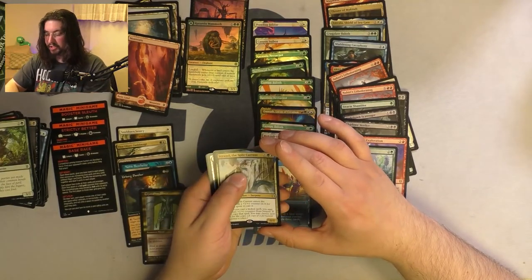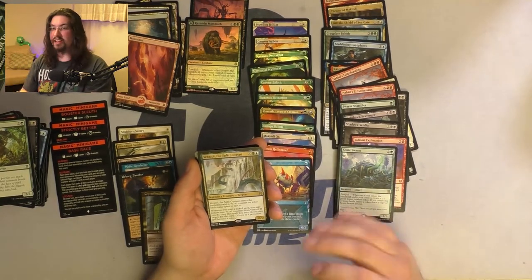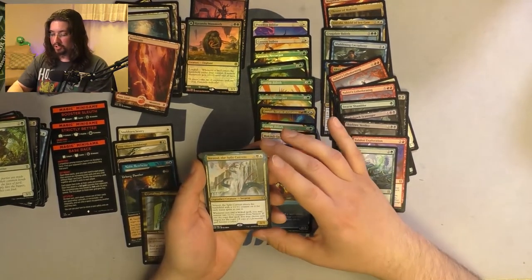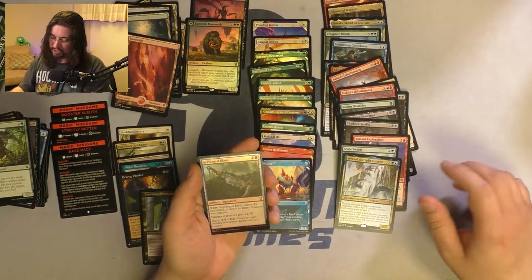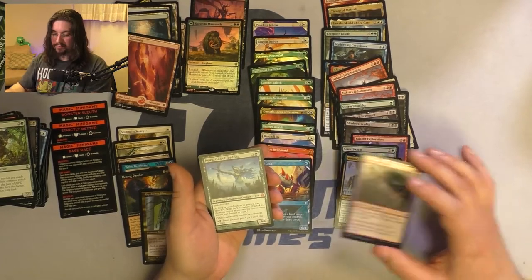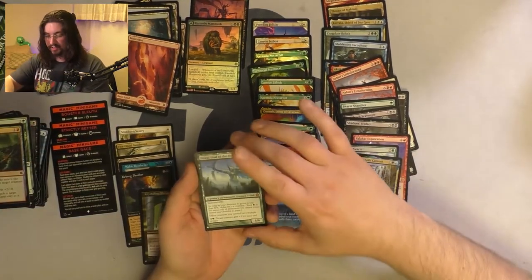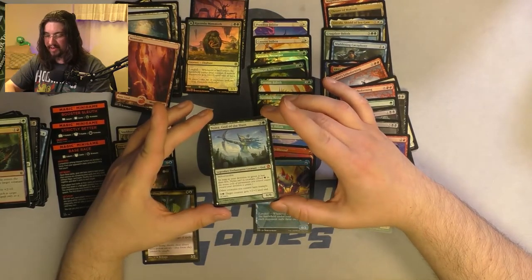Verazol, the Split Current. Interesting rare. The way it works, I like it. It's a very interesting card, good for kicker. Foil is a Scavenged Blade, another common equipment, but Nylea, God of the Hunt, a mythic in the list cards. All right, Nylea, God of the Hunt, I will take that.